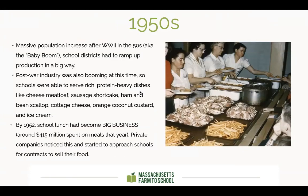And then in the 1950s, there was a massive population increase after World War II, AKA the baby boom. School districts had to ramp up production in a big way. Post-war industry was also booming at this time. So schools were able to serve rich, protein-heavy dishes like cheese, meatloaf, sausage, shortcake, ham and bean scallop, cottage cheese, and orange coconut custard and ice cream. So this is also when there were just very bizarre recipes happening in the school lunch menu.